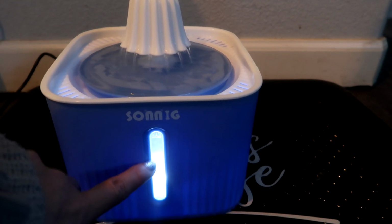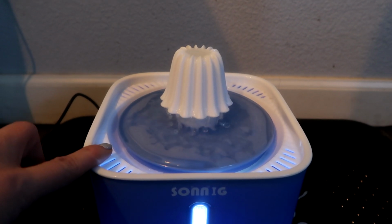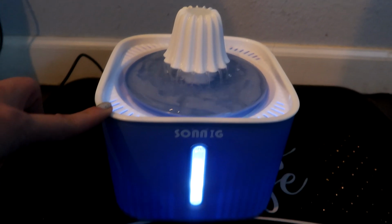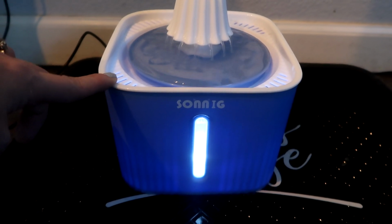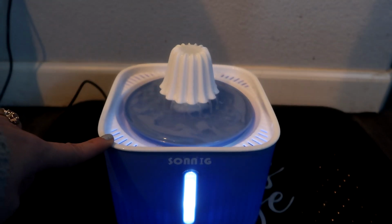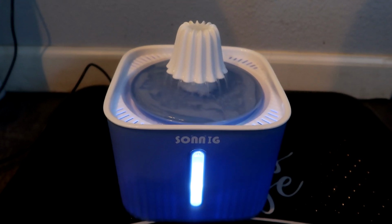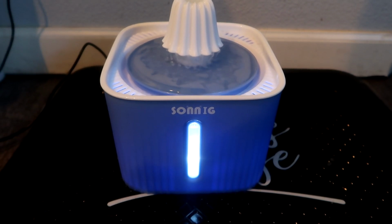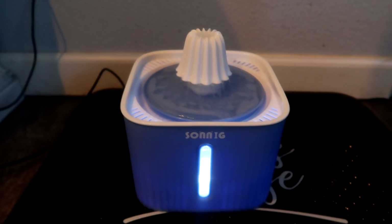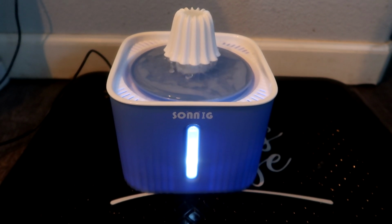It gives you a line to see where the max is, and there's a charcoal filter in here, and it's just fresh filtered water every day, and my pups really love it. At first they were like, what is this? But after a while they drink. They are sloppy drinkers, so I do have a little tray right here, but it's really nice. My dogs really like it, and I'm glad that they have fresh filtered water every day.